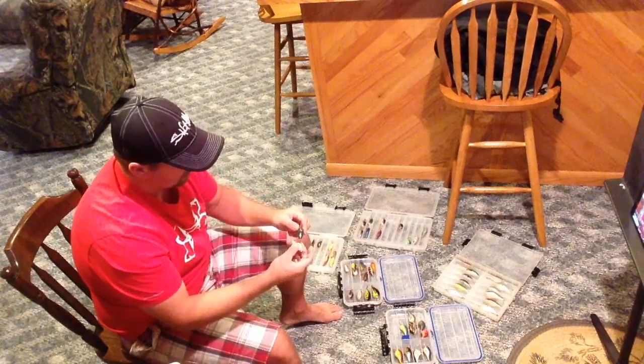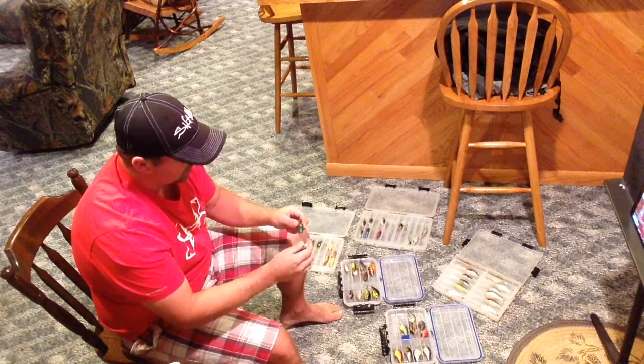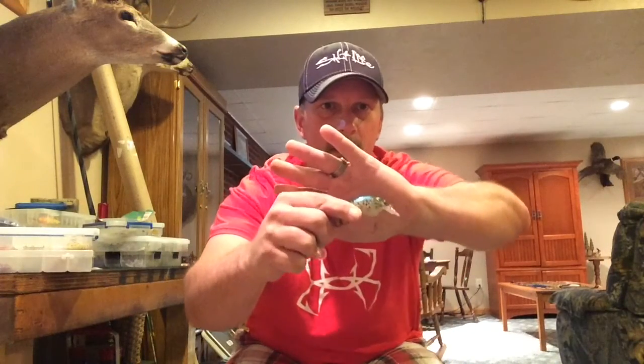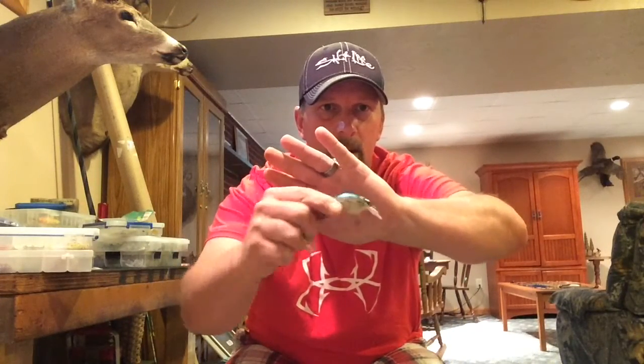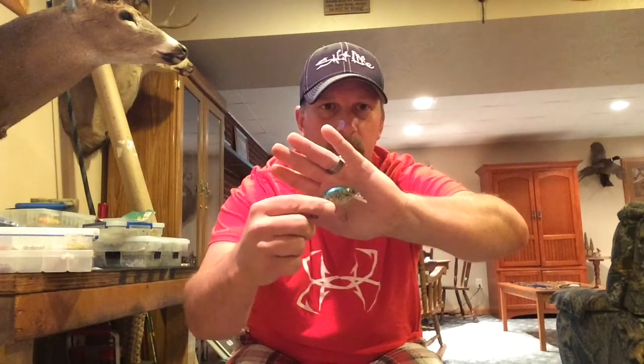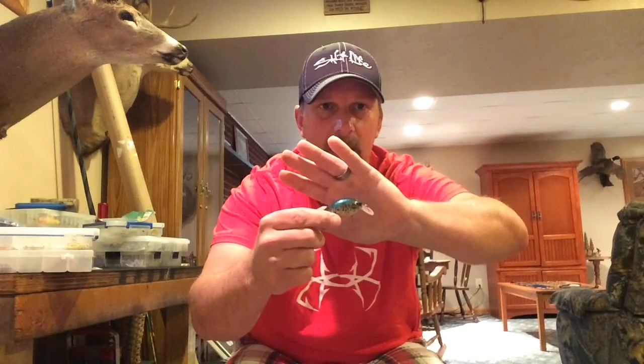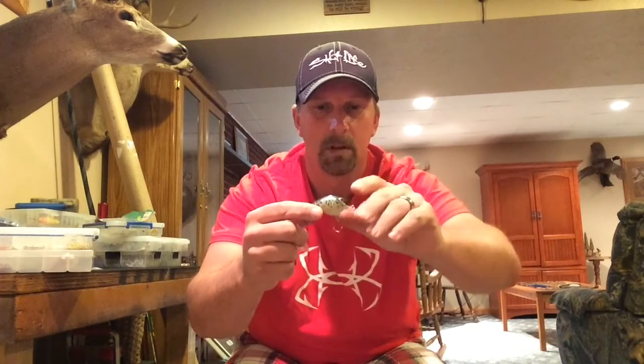Right here, I have a couple DT4s. Now this was a custom DT4 color I had made. I apologize, I cannot remember the guy who made it. It's been a long time. It's a crappy color. It's a great little bait. I had this in a DT6 too and lost it, and it drives me crazy. And then this is just your regular shad color.